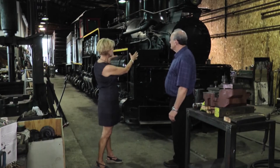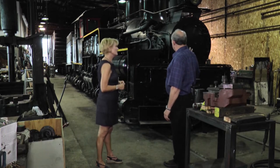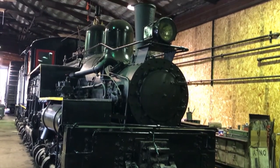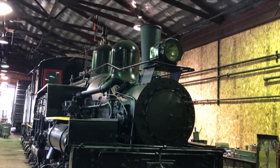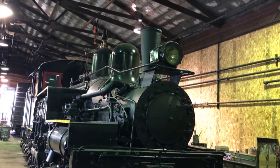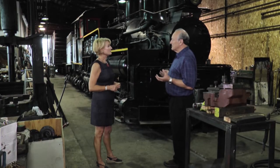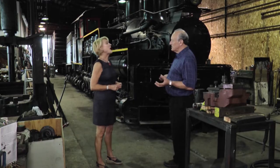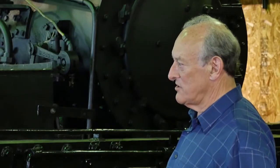So there's a cylindrical piece in the front here that looks like it's off center. Is that normal? Yes, that's the smoke box at the front of the boiler. It's not normal on most locomotives, but this is a Shay. And a Shay? A Shay. Okay. The name comes from the patent that was granted for this locomotive. They were heavily used in the timber industry in the Northwest.